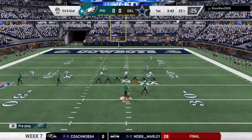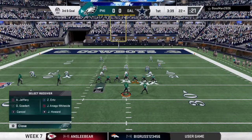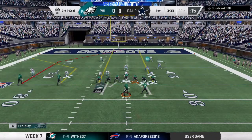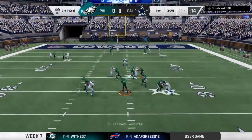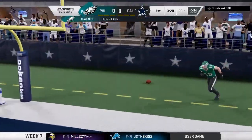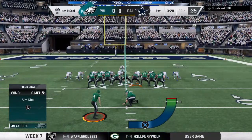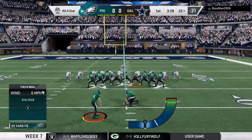This is third and goal now. 80,000 on their feet here in Arlington. Shotgun now for Wentz. And the throw there going to be incomplete. That's a good job there creating the contact to force the incompletion. And now since it's fourth down, that should set up a field goal situation. And a nice sigh of relief defensively to be able to hold them to 3.